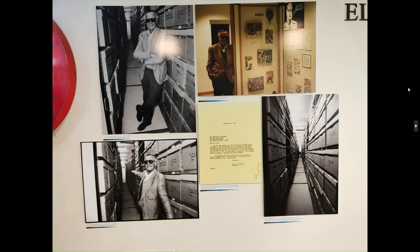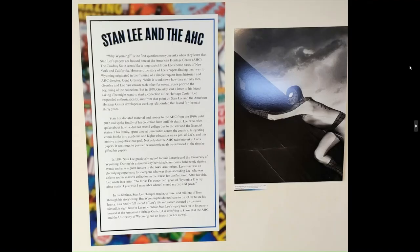So in the hallway on the way over, this is what was outside the exhibit. Stuff about Stan here, letters. Oh, I can't embiggen it because it's already full screen. But he's been here before. Stan was here many times, and then you've got the history of Stan Lee and the American Heritage Center, and a nice little shot of Spider-Man crawling up the side. So apparently Spidey travels with Stan. Look at that comic book accurate costume. Didn't have to change it at all.